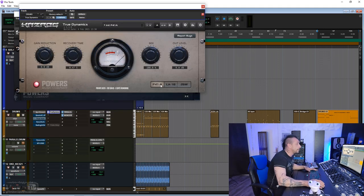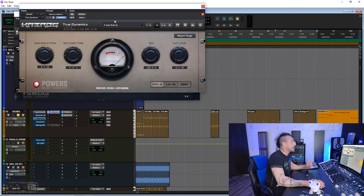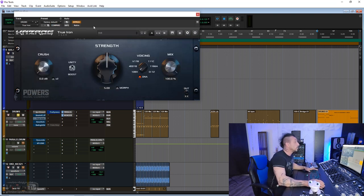Cytomic The Drop with these three types of vintage compressor. Right now it's on sale, otherwise it's only $49, and it's an amazing colored compressor. And also True Iron, we've seen this before. This is again below $50 right now. They are on sale, you should definitely grab it.